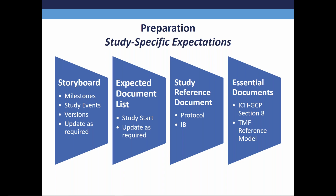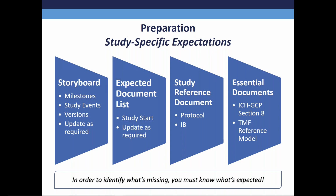And then finally, we want to make sure that we've accounted for all of the essential documents. So we can, as a starting point, use that ICH GCP Section 8 list of documents. But as we know, that's not comprehensive. So we also recommend, even if you don't use the reference model for your particular company's index, also just looking at that as a reference for what are the additional types of documents that we would expect to see in a TMF in order to consider it complete. So the key takeaway here is really, in order to identify what's missing on your particular study, you need to know what you expect.